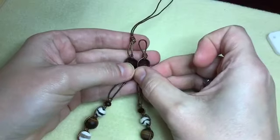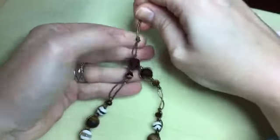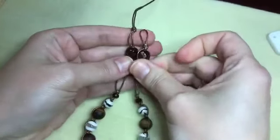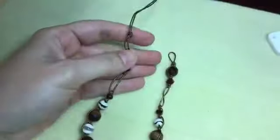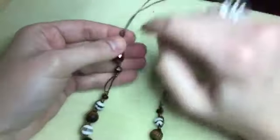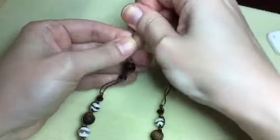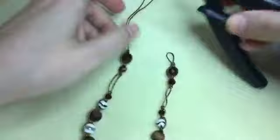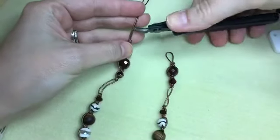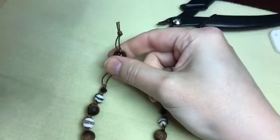Okay, see, I want those loops to be pretty close to the same size. They're not exact, but it's pretty close. Just have one going one way and one going the other way. Now, I definitely, again, would add some hypo cement here. And then after the hypo cement dries, I would go ahead and trim this off. Now, I'm going to trim it off now, but I'm not going to trim it right up next to it because I haven't added my glue yet.